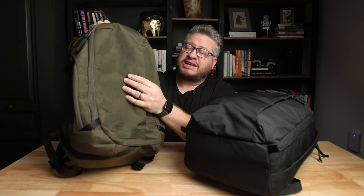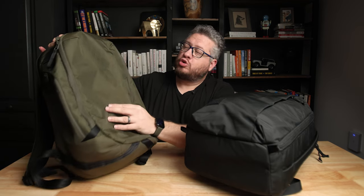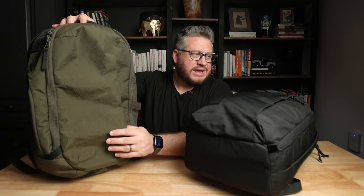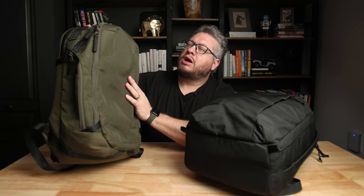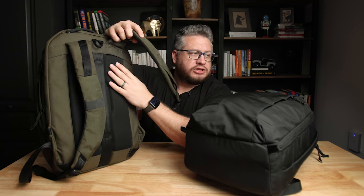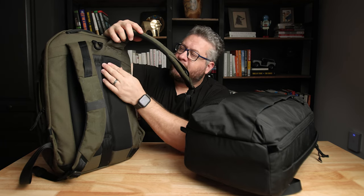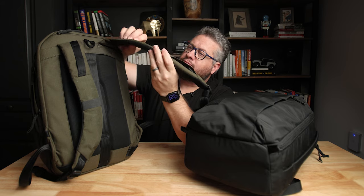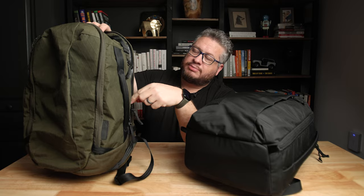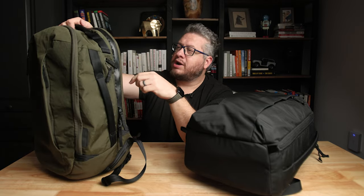Like I said, it's made of X-Pack. This is an X-Pack 42. This is the green color from Able Carry Max. Other colors are made from slightly different X-Pack material. It has a layer of DWR, water repellent coating. This material here on the strap and on the back is called closed cell foam. It's quite comfortable. It uses YKK zippers, an AquaGuard zipper around the laptop compartment, and it has Duraflex plastic hardware.